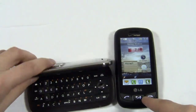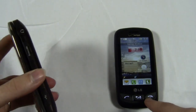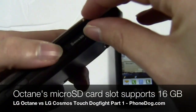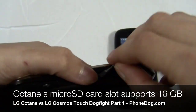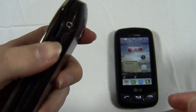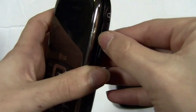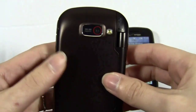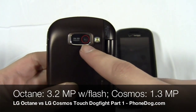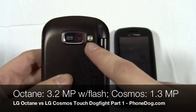Now, I mentioned the microSD card slot on the Cosmos Touch supports up to 16 gigabytes. The Octane also has a microSD card slot right here, and it also supports up to 16 gigabytes, so not a whole lot of difference there. And then we can turn it over, and you can see the camera. This is a 3.2 megapixel camera with a flash.